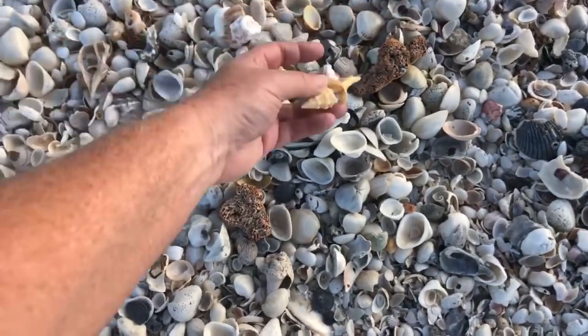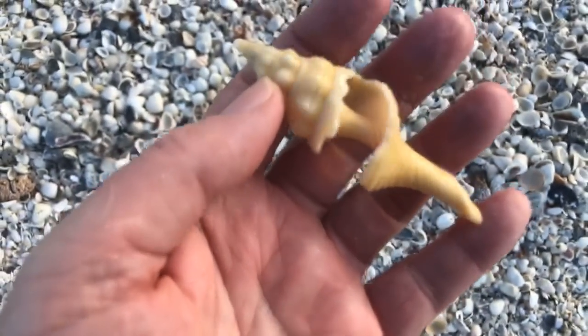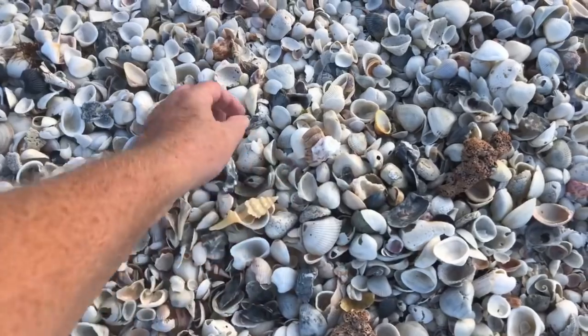Oh, there's another broken horse conch shell. Darn it. I'd love to find a nice horse conch. I found a huge one one time on the beach, a live one out in the sandbar. Obviously, I left it out there.